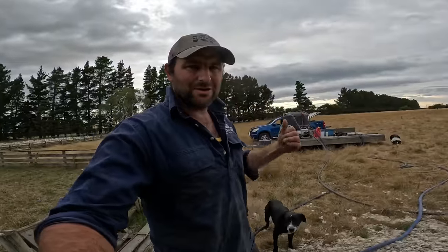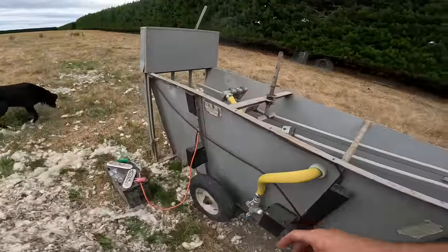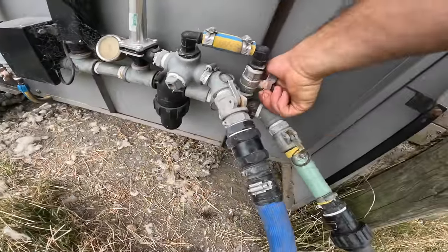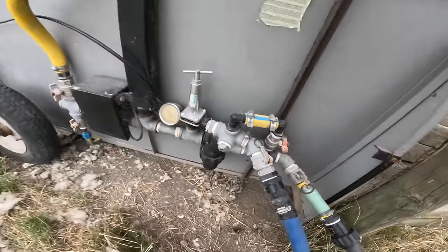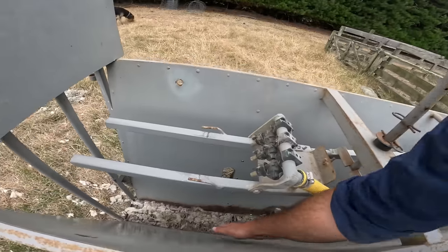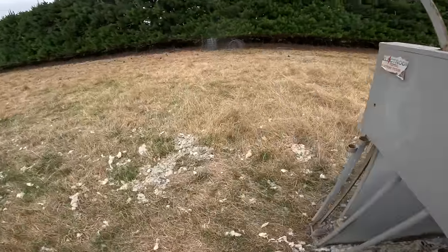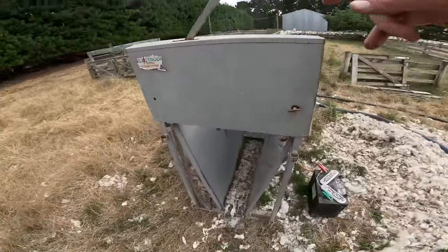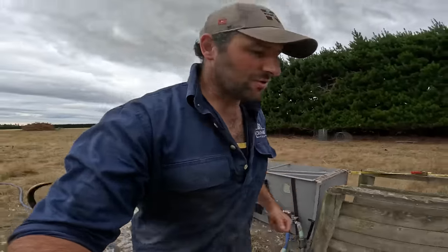So, crush, got the ewes, got our pump started. We've got our battery connected, so all we do now is turn this air on to pressurise the system. And now if we do this, put a hand over the eye, away it goes. Open the front gate, that's just the pressure switch. So if you lose pressure, that front gate will stop.